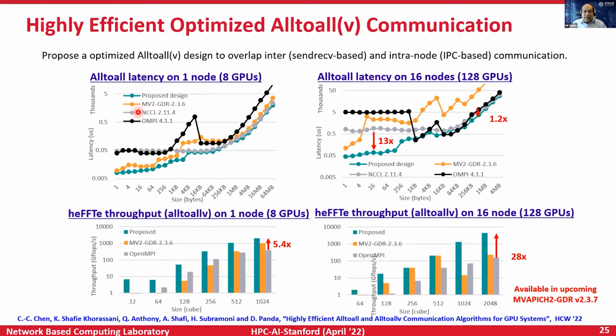Here we see the teal line is the new design. The y-axis is in log scale, so even though the lines look close, there is a very big gap. You can see that in one node, a lot of dense systems are coming, like this 8-GPU system, and 16 nodes of these 8 GPUs. Based on the message sizes, for smaller message sizes compared to NCCL, we can give 13x improvement for this AlltoAllv. Even for large message sizes, we can give a 20% improvement on these systems.